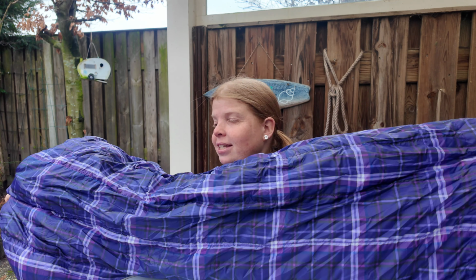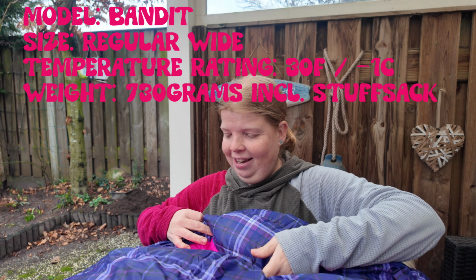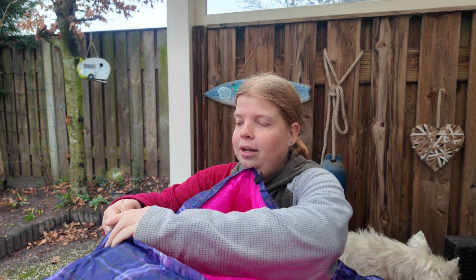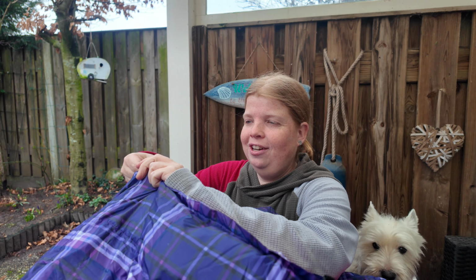I hope that the camera picks it up. It's really nice purple. And then the inside, as pink as can be. There are little clips that you attach to your pad straps. Oh, this is really, really cool in regards to colors.